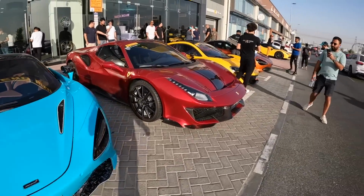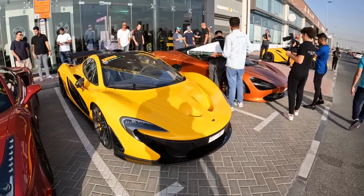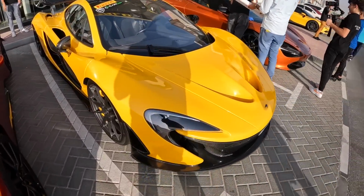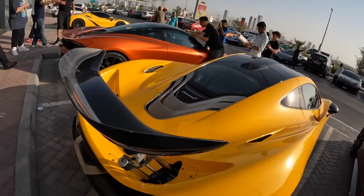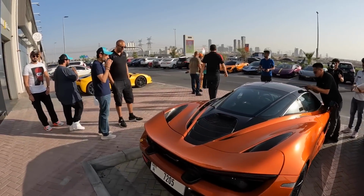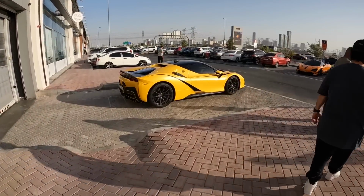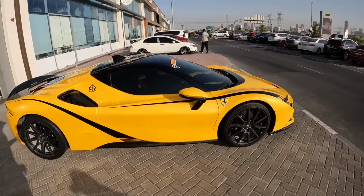We got the 720S Pista, and look at this, McLaren P1. They just dropped it into race mode. Wow, volcano yellow. This is not the one from Florida, obviously, but there's one less P1 in yellow out there now. But man, this thing's beautiful. We got 720S, and then my friend Ron's Assetto Fiorano SF90 in yellow, all customized. This thing's pretty wicked too.